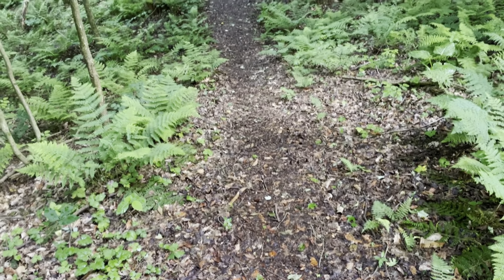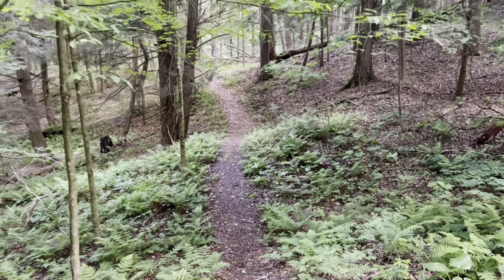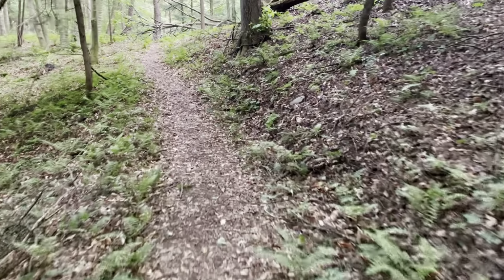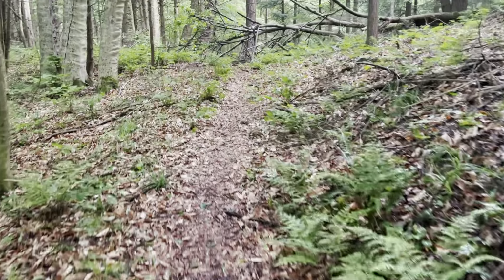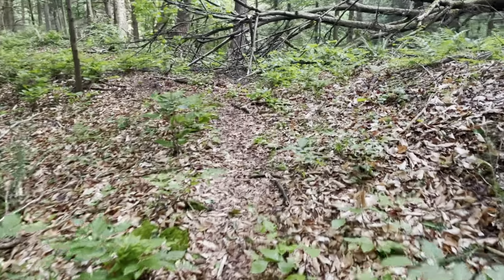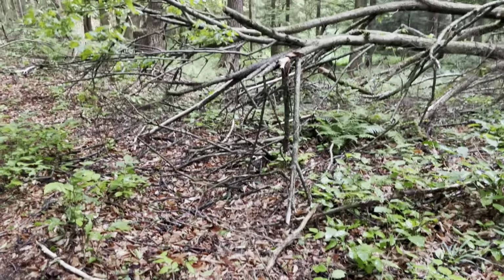Okay, bear with me. I'm going to try something. Gonna try and get momentum on this little downhill to make it up the uphill. Come on, baby. That actually kind of worked. The only problem is, oh, okay. I thought that tree was gonna be in my way.